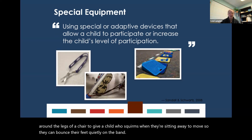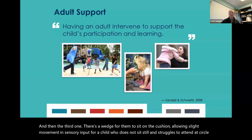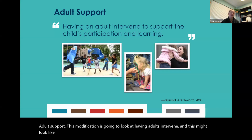And then the third one, there's a wedge for them to sit on the cushion, allowing slight movement and sensory input for a child who does not sit still and struggles to attend at circle time. Adult support. This modification is going to look at having adults intervene, and this might look like an adult intervening in a child's play, or using encouragement to support their participation in learning.